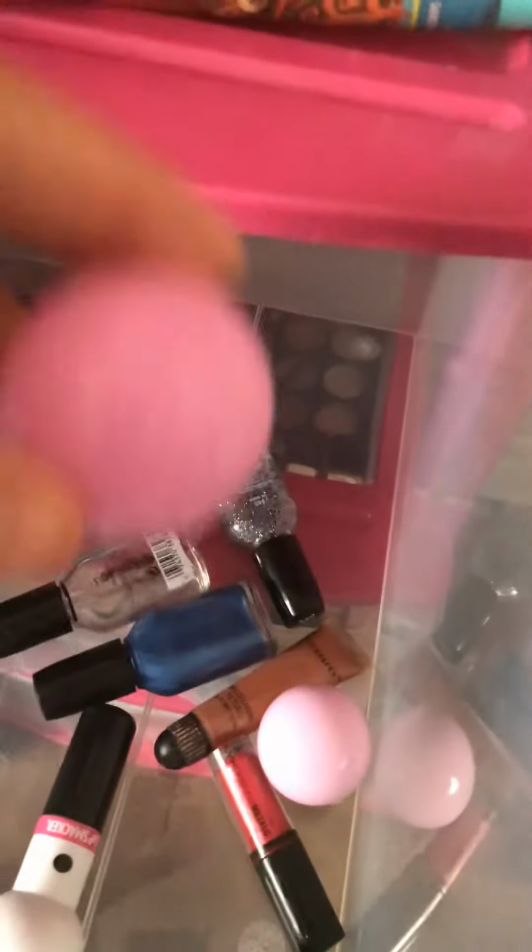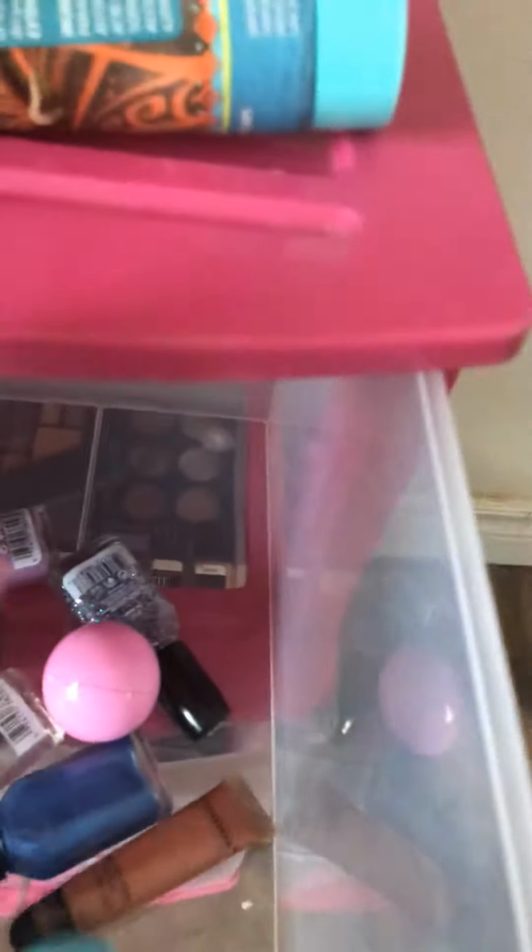One that I made. This is another one that I made. Another one that I made. And I got some ice cream nail polishes. I got a lot of stuff in here, and I got makeup. I got books that I read sometimes.